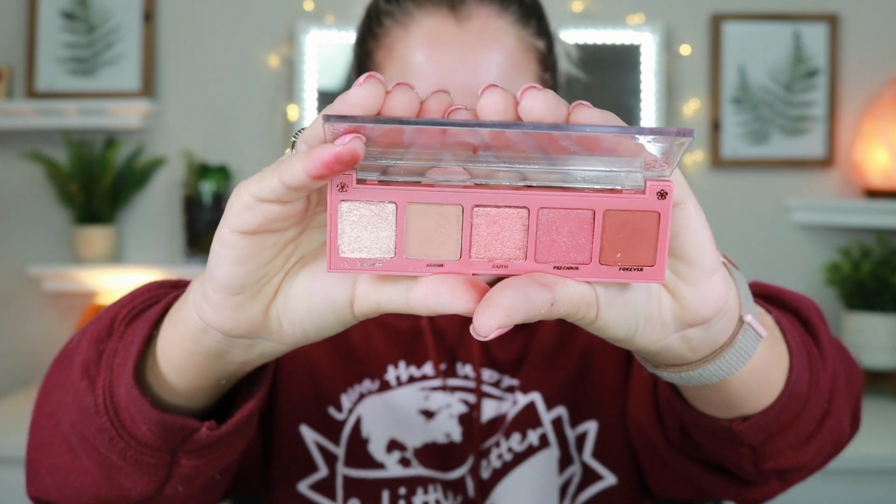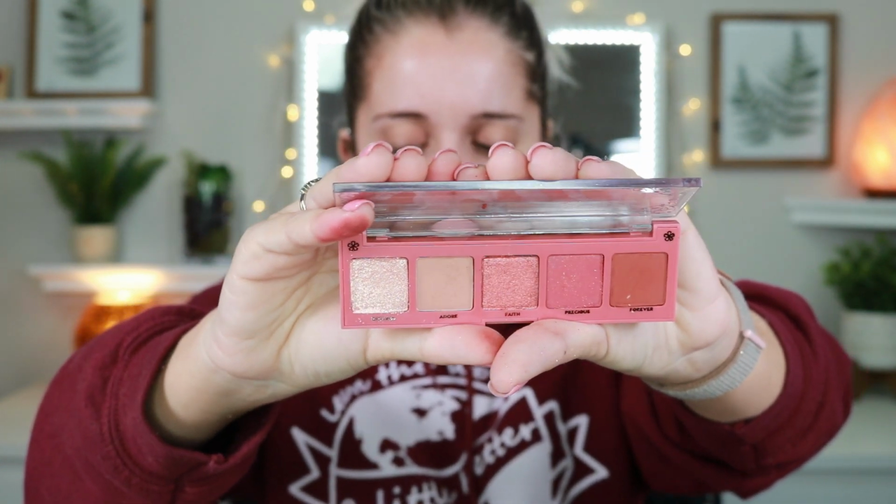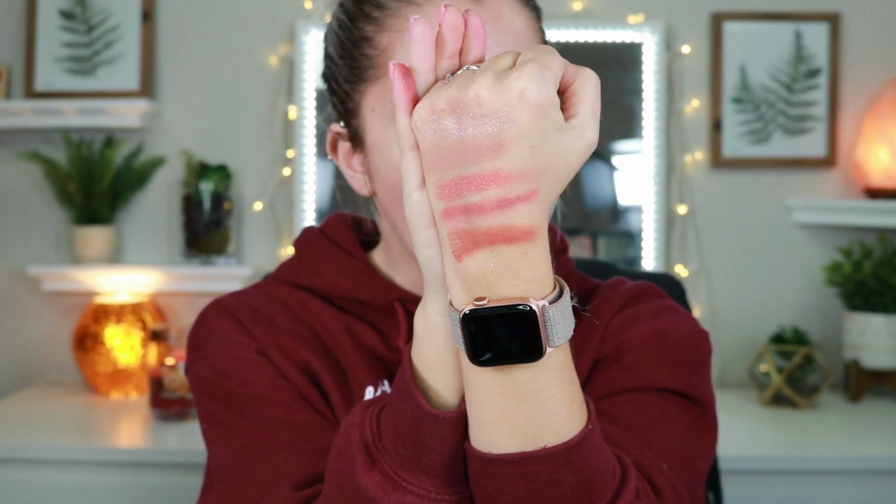All right, so the next palette we have is the Cherish palette right here. This monochromatic cranberry palette will take your looks to the next level. In a mix of intense metallics and buttery mattes, create multi-dimensional looks all of your own.